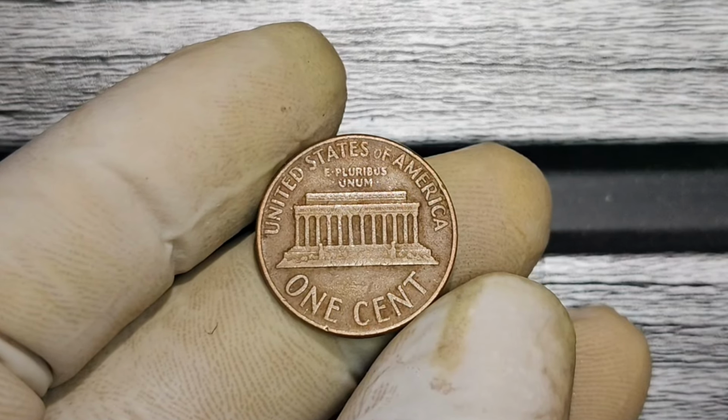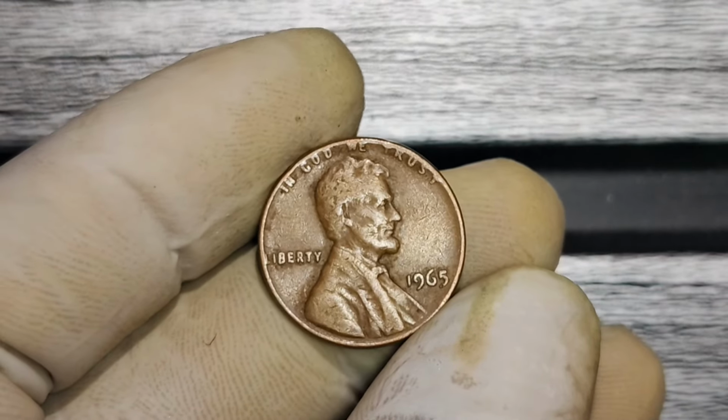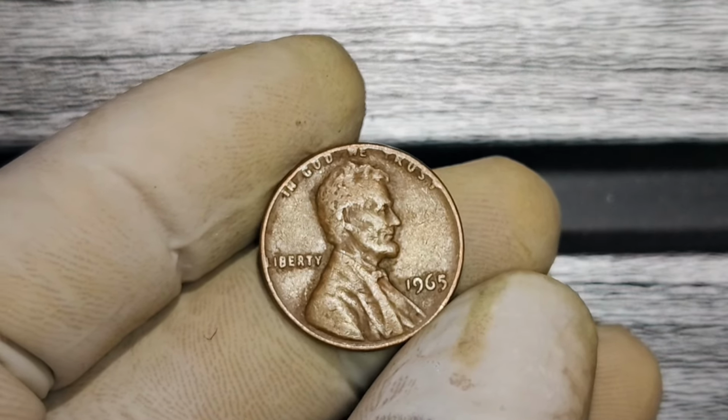Ever dropped a silver coin on a hard surface? It makes a higher-pitched ringing sound compared to copper. Try lightly tapping your penny against another coin and listen for the difference.